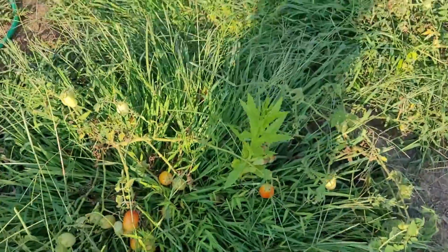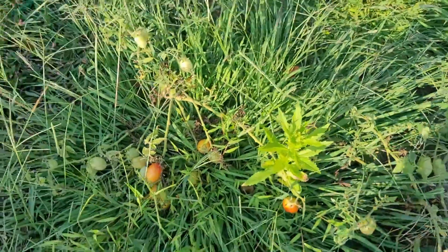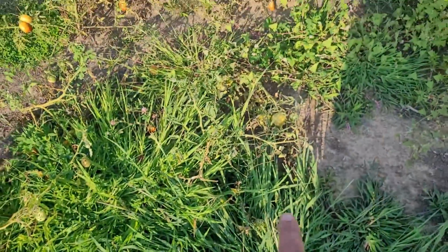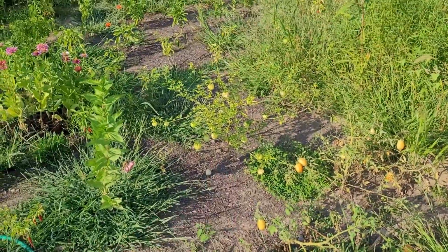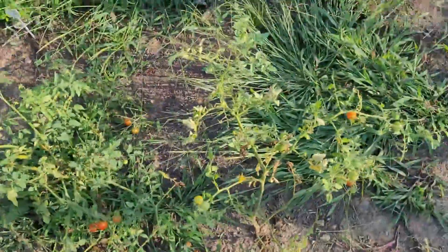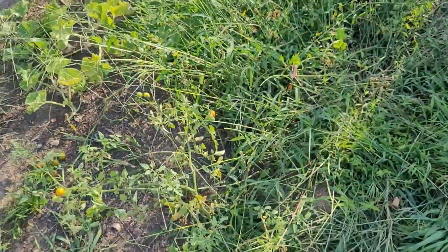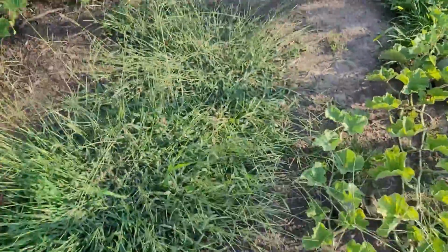So those are all Romas. These are all Romas that you see down in there. Our beefsteaks never got big, but we do have some. There they are right there. Beefsteaks. Got some tomatillos over that way, looking okay. Cherry tomatoes have been doing really well, but it's just overgrown. Look, there's like 2 cherry tomato plants in there. You can't even find them. Just find the red and pick the red out. It's crazy. It is what it is, guys.